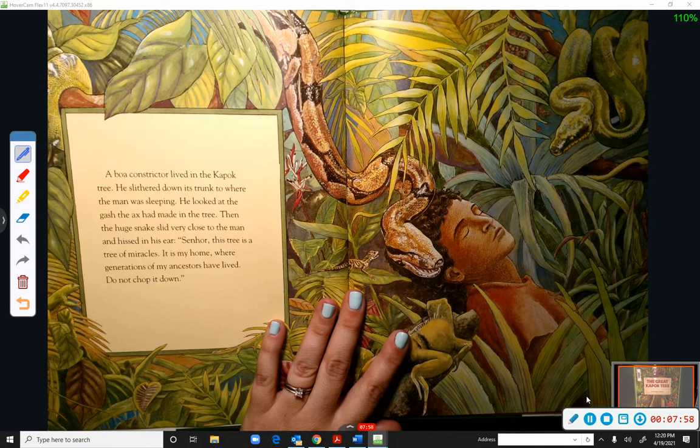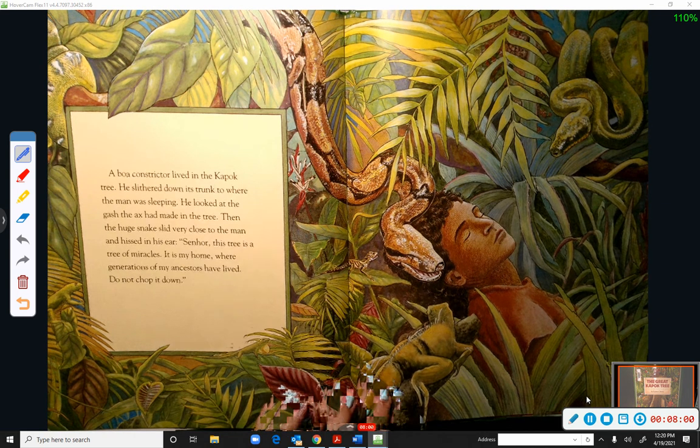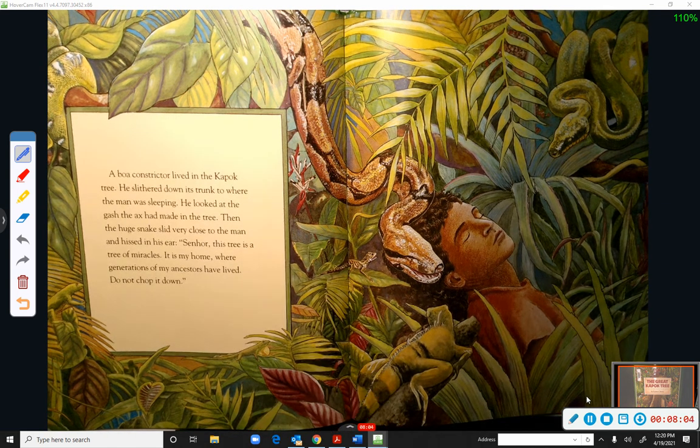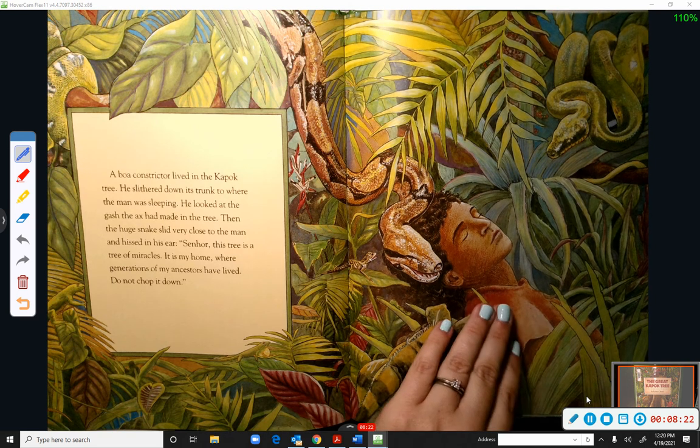A boa constrictor lived in the kapok tree. He slithered down its trunk to where the man was sleeping. He looked at the gash the axe had made in the tree. Then the huge snake slid very close to the man and hissed in his ear. "Senhor, this tree is a tree of miracles. It is my home where generations of my ancestors have lived. Do not chop it down."